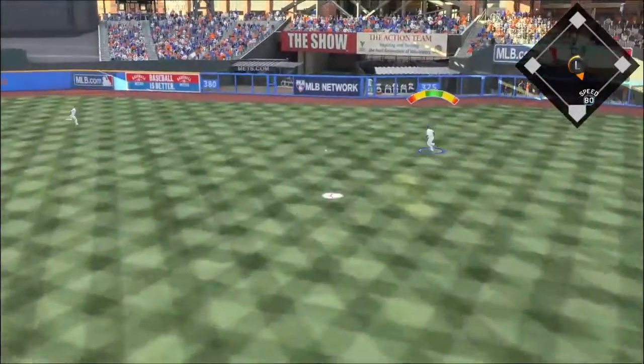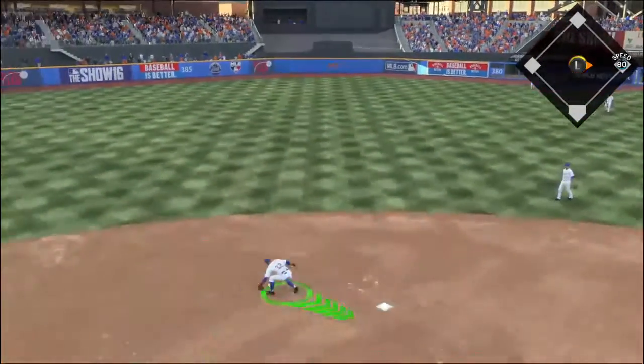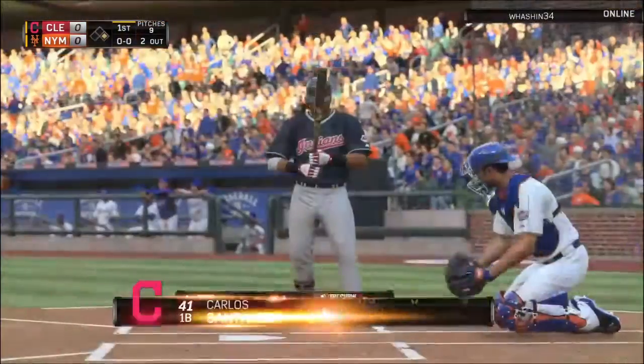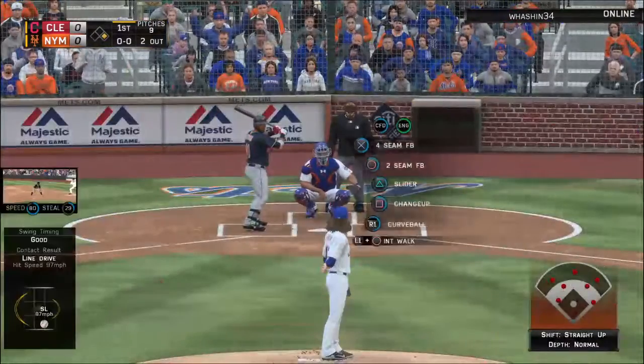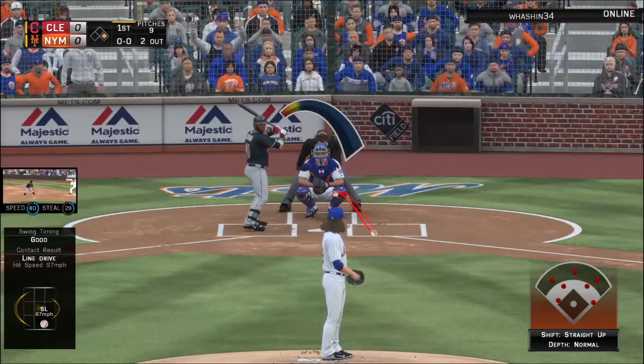Lined hard toward right center. That gets down, and he's got himself a base hit. Carlos Santana set to take his first cuts with a man at first and 2 away. Yeah, and he's going to have to find a gap to give that man on first a chance to score.